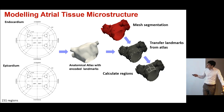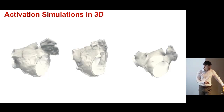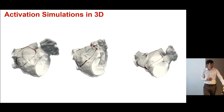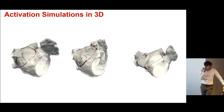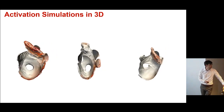we can generate all the regions using shortest path calculations, and then we use a series of Laplace solves to generate smooth fiber fields across the different regions of the atria, both on the endocardium and the epicardial surfaces. So when we do this, we can then start to look at simulating electrophysiology, not in the models that we showed you before, which were generally generated without any fiber data, but we can now make these models, which are very detailed. These have, for people who solve monodomain equations, a 125 micron mesh resolution. So I think we have on the order of 100 million elements per mesh.